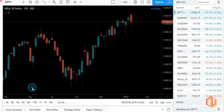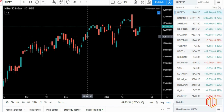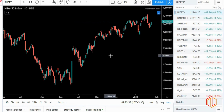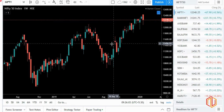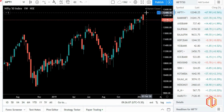If you check the daily chart, price looks like it is going back up, but what I'm expecting is it could be a double top or it could continue to fall. You can see the momentum is not there anymore. So I would be bearish for this week. I'm looking at the sell side on Nifty, but yes, I would wait for a higher price to go short.